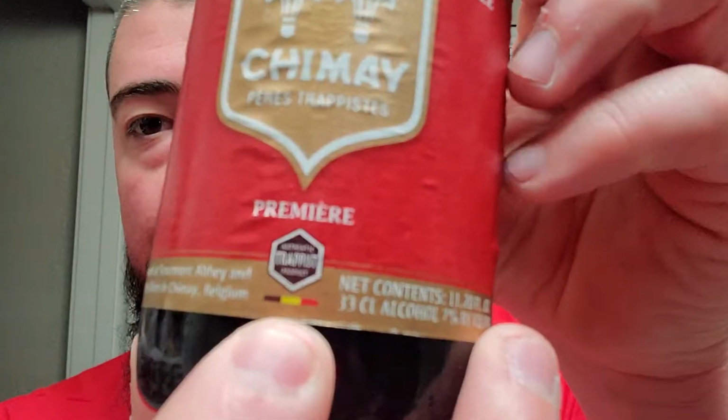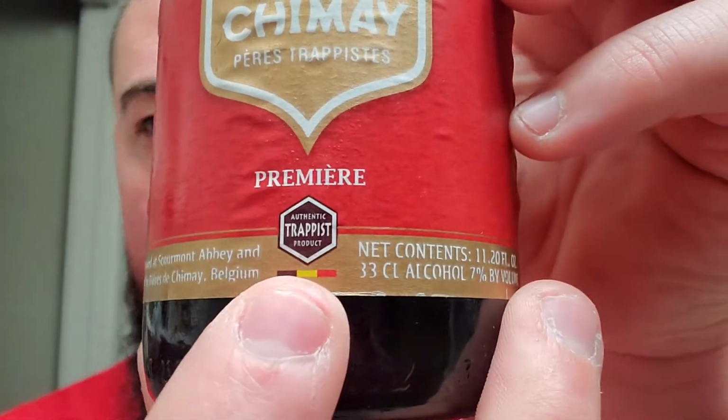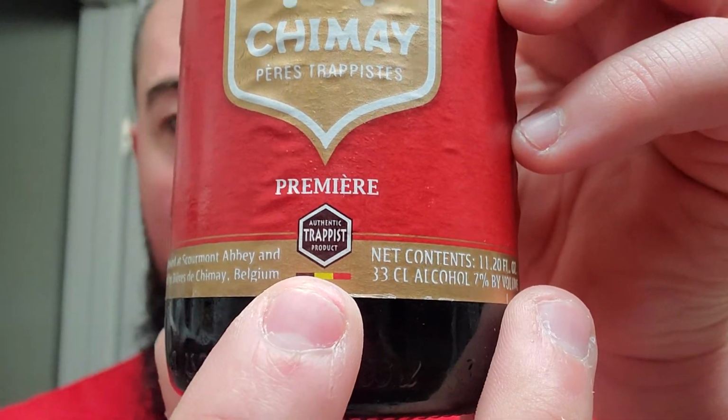Alright, we're back. Gonna be drinking a classic. We got some Chimay, and this is a Trappist ale. So we kind of see down in here, authentic Trappist product. And so this is an ale, a Belgian ale.